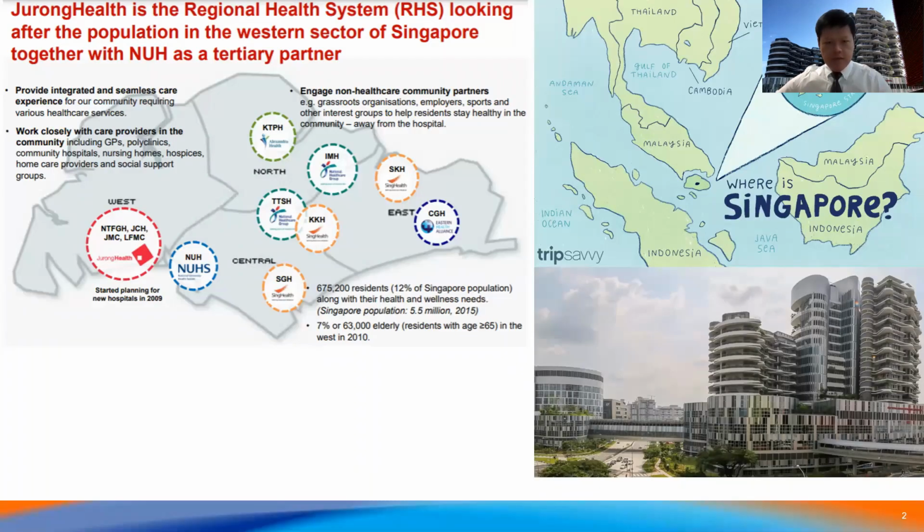I come from the west part of the island. Singapore is in the south part of Southeast Asia, just south of Malaysia. We cover a population of about 700,000 residents, about 12% of the Singapore population.